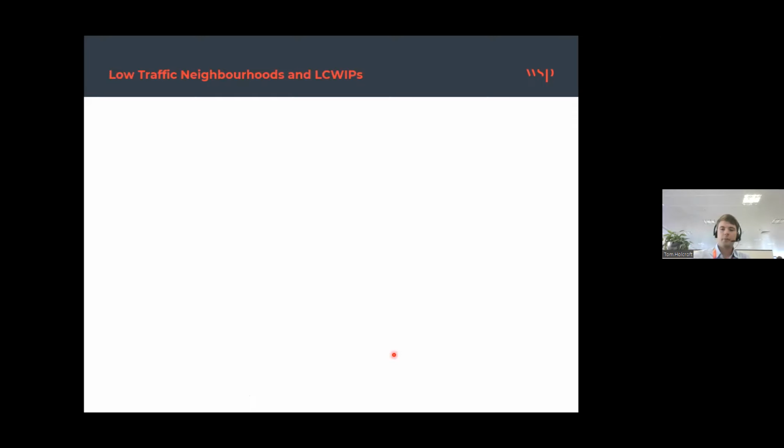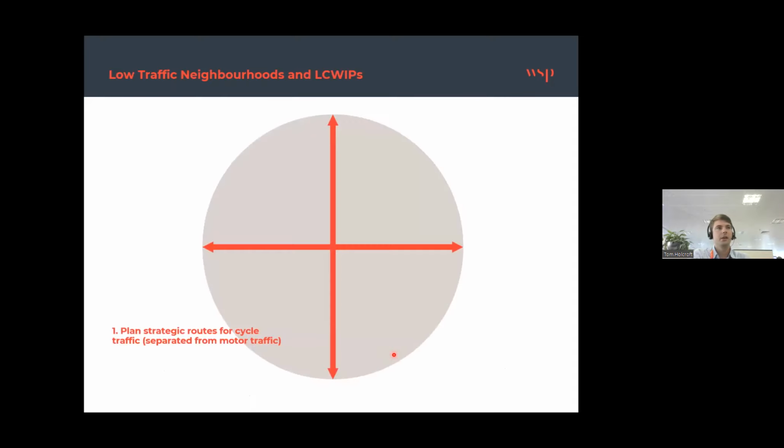I want to come back again to low traffic neighborhoods. I sort of touched on them before when I was talking about area-based planning. But the area-based approach often centers around what we call low traffic neighborhoods, and sometimes you hear them under different names. I've created some infographics here to help illustrate how the route-based and the area-based network planning can complement one another, so how low traffic neighborhoods can sit alongside strategic corridor routes.